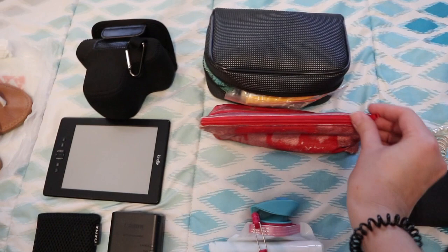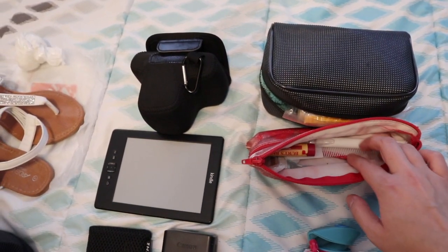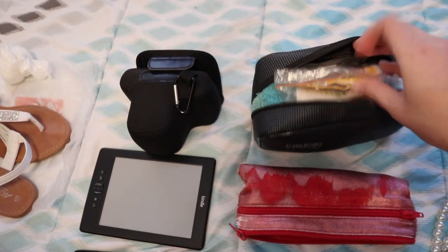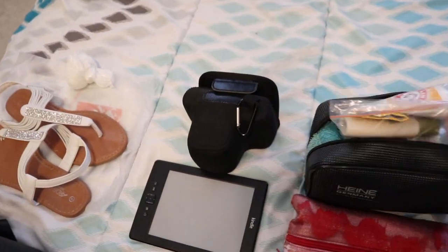So these 2 bags are kind of like toiletries and makeup. In here I have lip gloss, a comb, my toothbrush, and a razor blade. And then in here, so I'm not sure if it's Canada or US, but one of the countries makes you put all your liquid in like a clear bag.